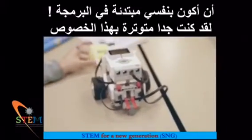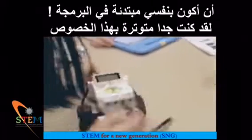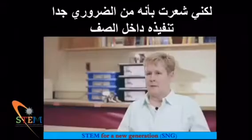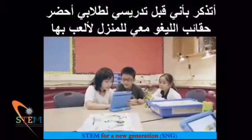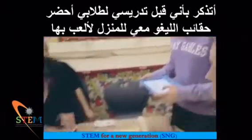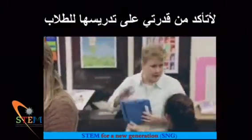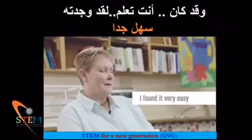Being a beginner myself with coding, I was really nervous with that piece, but I felt it was really important to implement into the classroom. I remember before teaching my students, bringing the kits home with the Lego WeDo 2.0 and playing with it myself to make sure that I could teach the kids, and I found it very easy.